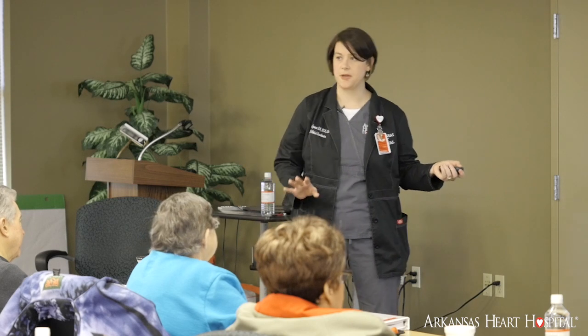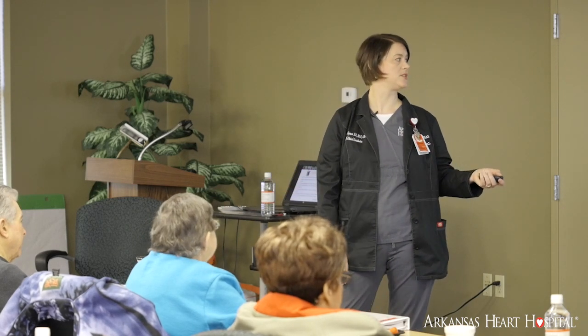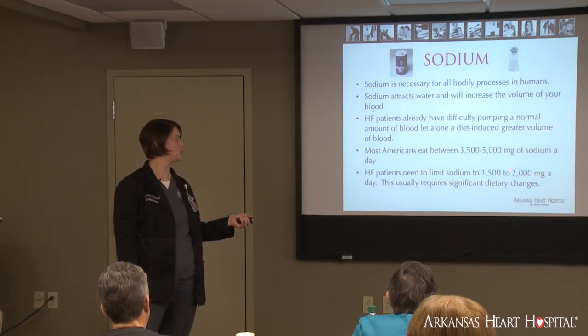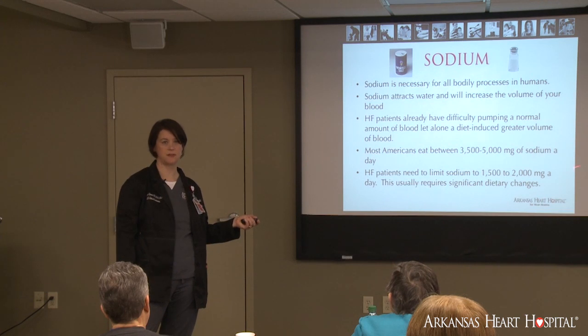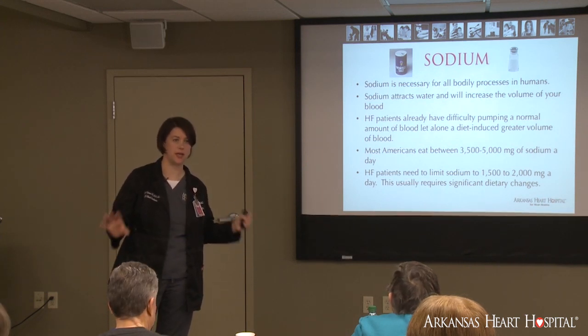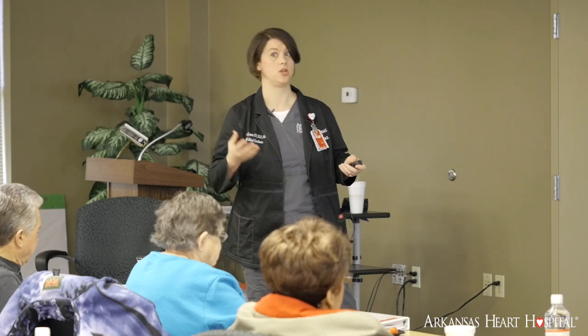So heart failure patients generally need to limit their sodium. American Heart Association would like you to limit it to 1,500 milligrams of sodium. I try to keep you to 2,000 milligrams. Everyone would do well to be on a 2,000 milligram sodium diet, whether you have heart failure or not. Okay, that just means you're going to be eating less processed food. And it's going to be good for your blood pressure too, even if you don't have heart failure.